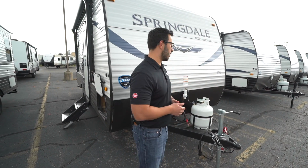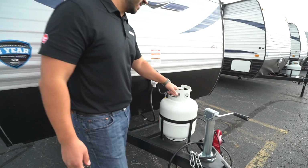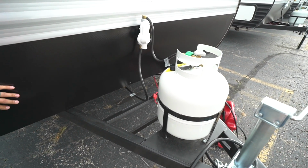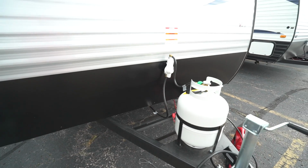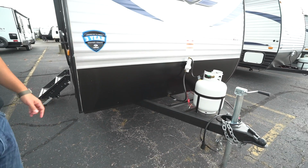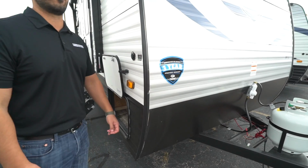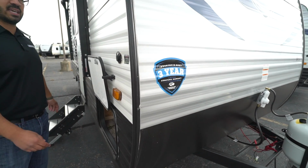Now that we've seen the insides, take a look at some of the outside features on the 2021 Keystone Springdale 1800BH. Right up front is your 20-pound propane tank. You'll see rails for your battery right behind that, and diamond plating up the front. It's going to protect that front end from rocks and debris that may get thrown up by your tow vehicle. You'll also see a 3-year structural warranty on here, folks. That is currently one of the best in the industry.